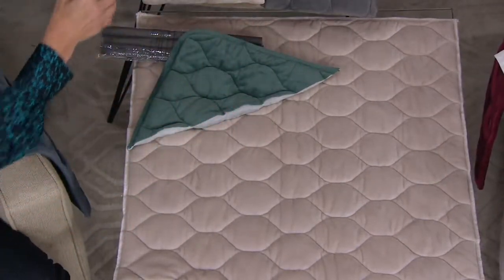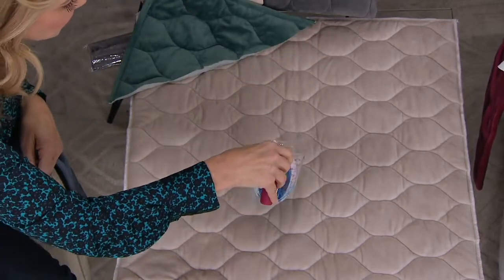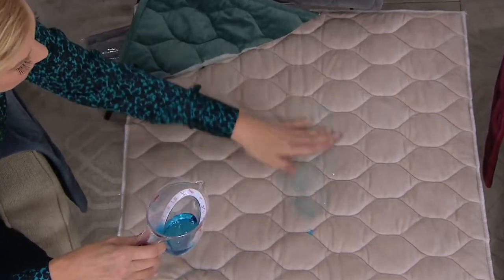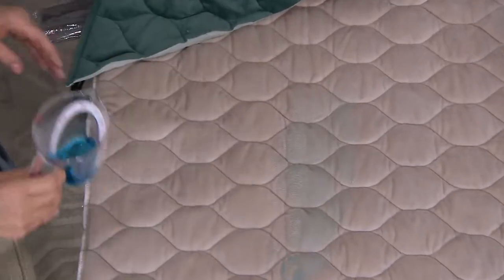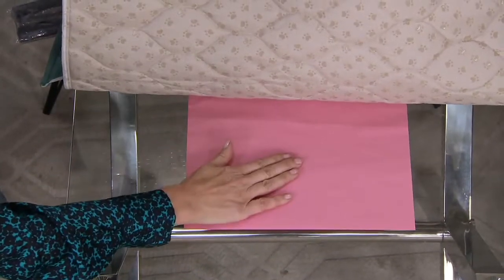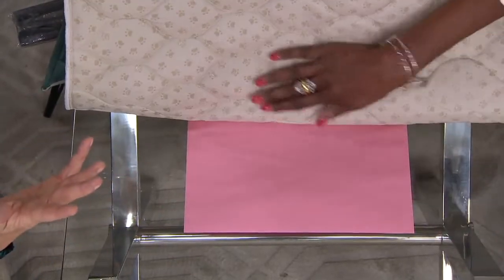So we're going to take it a step further and really just show you what that looks like if you have a spill. So I'm just going to introduce some liquid, and I'm going to go ahead and just rub it in. It would absorb naturally, but for the sake of time, we're going to rub that in. And then when I flip it over, this is a piece of craft paper. Absolutely nothing is coming through. And if you run your hand over it, Jane, you don't even feel any moisture on the other side.